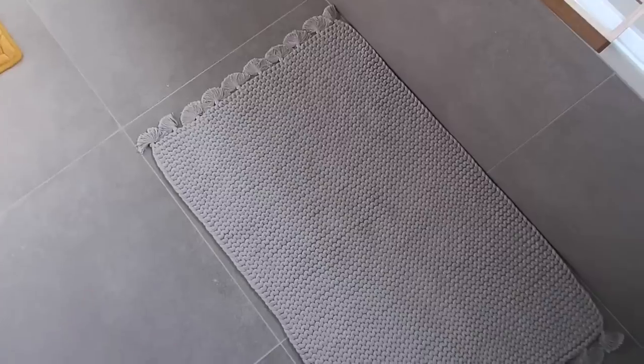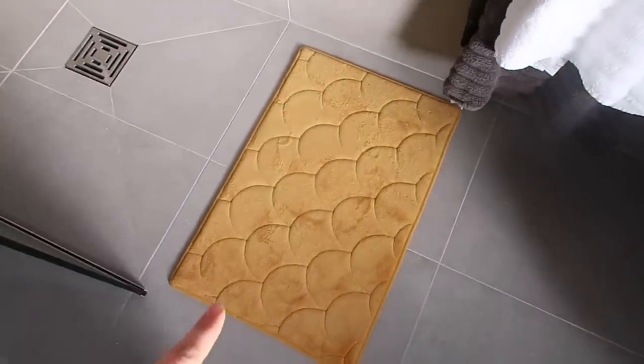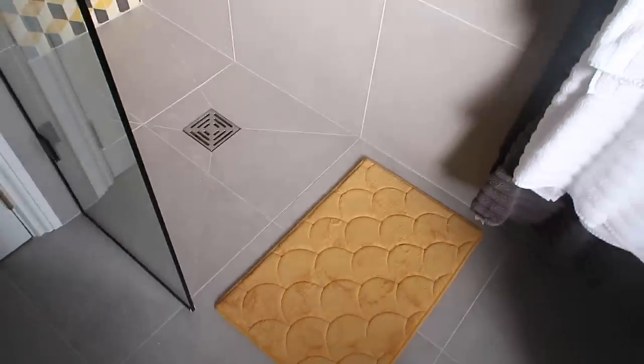These towels are from the White Company. They're very soft, but as you can see underneath, it just looks really smart. And yeah, that's there because it's next to the shower. The mats, this one's from the White Company and this one is from Primark. I really like yellow with grey. I think it looks really nice.